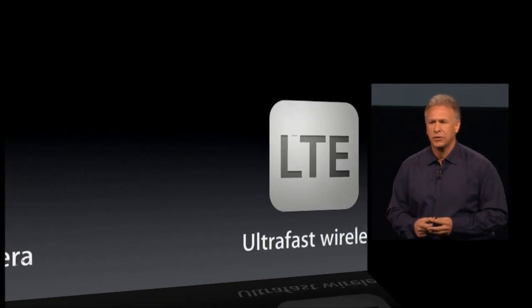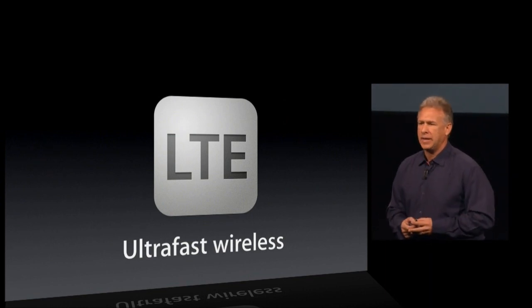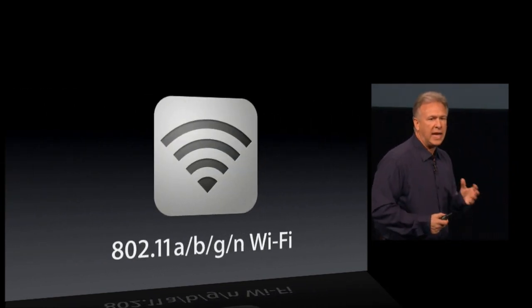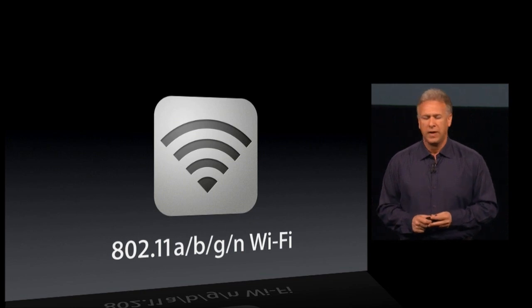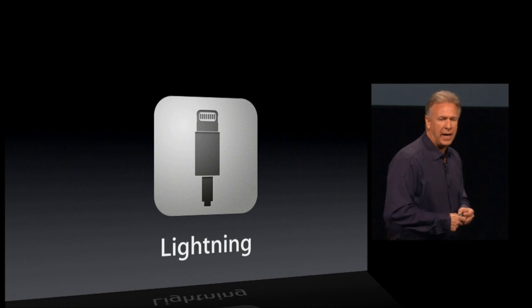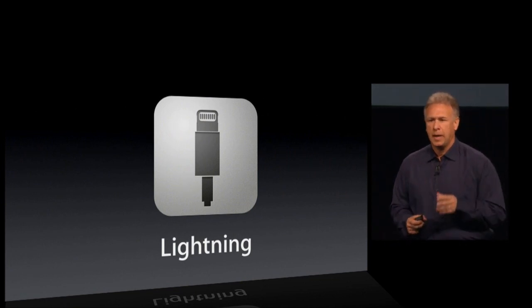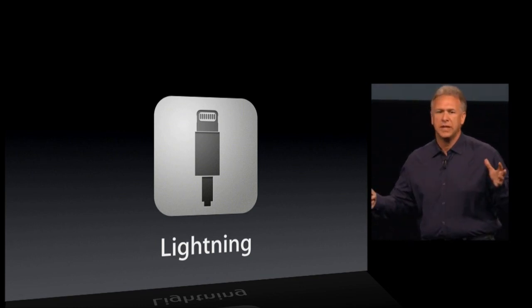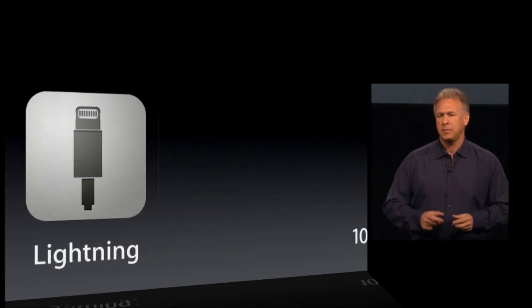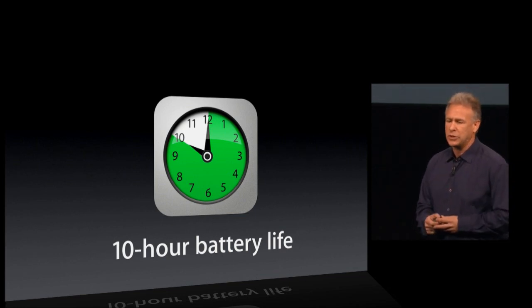The wireless has advanced greatly too. It has the same LTE capabilities that you see in our new 4th generation iPad, LTE wireless. We have the faster Wi-Fi as well, 802.11 A, B, G, N, and N at 2.4 and 5 gigahertz, so twice as fast Wi-Fi. We've built in that Lightning connector, so it's compatible with the accessories being created for iPhone 5, the 4th generation iPad, iPod Touch, and iPod Nano. And all of this technology, all this incredible capability in such a thin and light device, the team has worked really hard to get you the same battery life, 10 hours of battery life, just like the 4th generation iPad.